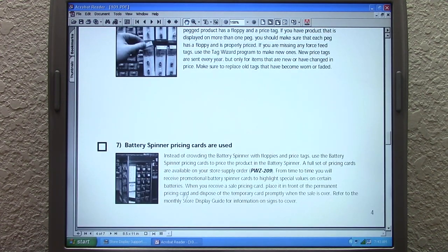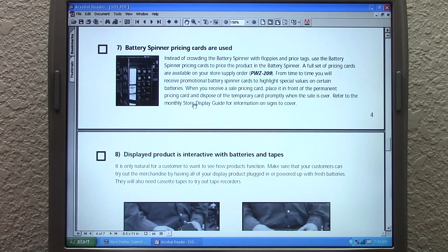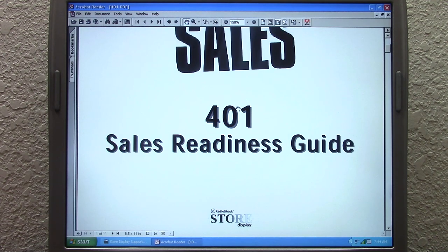So this is like that central display that rotates. And you've got batteries on, I mean, that's what it looks like at least. And those are still around today. Let's go to the 401 detail guide and see what this is about. So this is going to be like level 401.